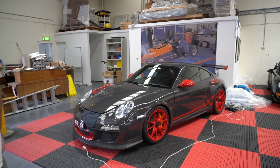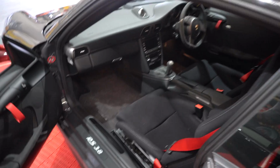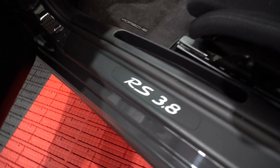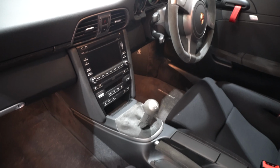These are the 3.8, aren't they? 3.8, yeah. Still the Metzger engine. Manual car? Yep. I think they only came out in manual. I don't think there was a PDK at that stage, but I don't know, to be honest with you. So there we go, RS 3.8, the manual shifter with a 6-speed shifter.